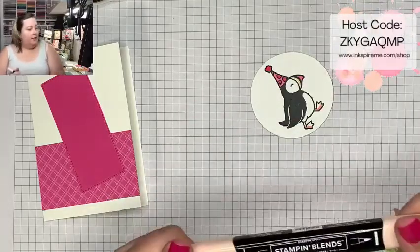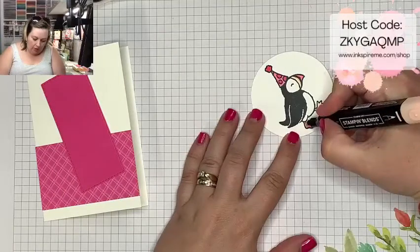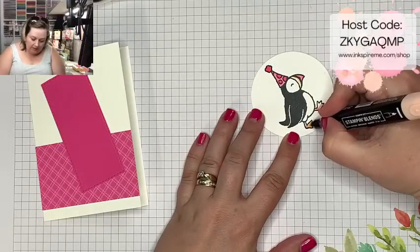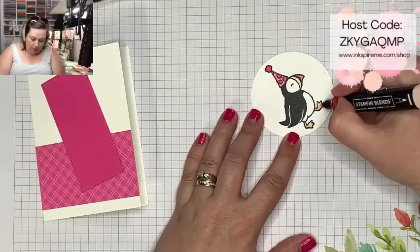Jan, when it's a larger image or an image that's really solid and you want to make sure you have good coverage, that's when I suggest inking upside down. You can still ink it normal side. You just need to make sure that you're checking the coverage before you apply it to your paper.